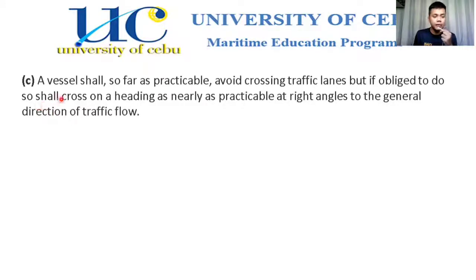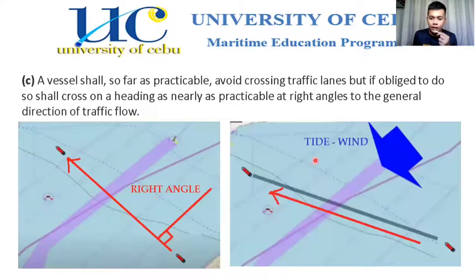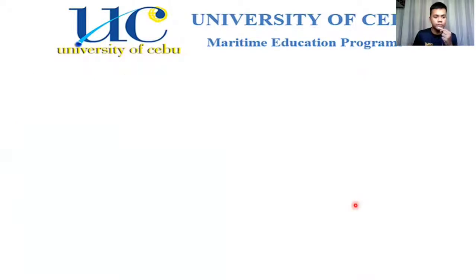Part C, a vessel shall so far as practicable avoid crossing traffic lanes, but if obliged to do so, shall cross on a heading as nearly as practicable at right angles to the general direction of traffic flow. As you can see from the picture, this red vessel is intending to cross over the traffic lanes, and so its heading must be at a right angle. And this one is still intending to cross over the traffic lane, yet there is an external factor, which is the tide or the wind, so still its heading must be at a right angle.